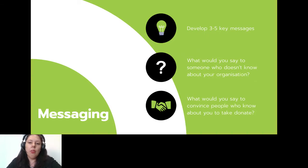And then following on from that, for people who have been engaged for a while, you probably want to start talking more about the practical impacts that their support has had and what you would be able to do if more support comes online. So those are the things to keep in mind with your messages. There are different messages for different times and for different stakeholders as well.